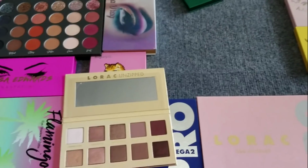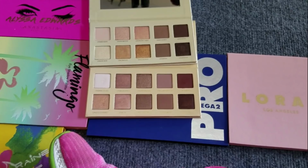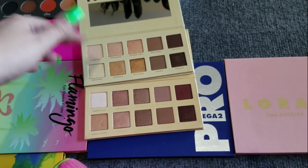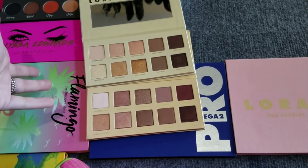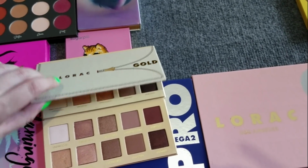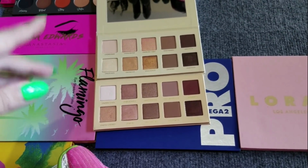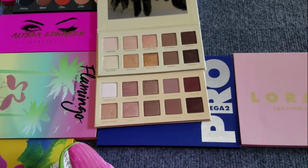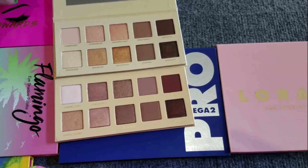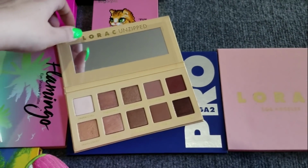Next up is 2 more from Lorac. Y'all would have seen these in a makeup rotation. We got the rosy golds again, and this normal natural gold. This is the Lorac Unzipped and the Unzipped Gold. I wasn't really the biggest fan, and once again, I have neutrals that just make my little non-neutral heart sing. So I think these are gonna go as well. It's just not happening for me.